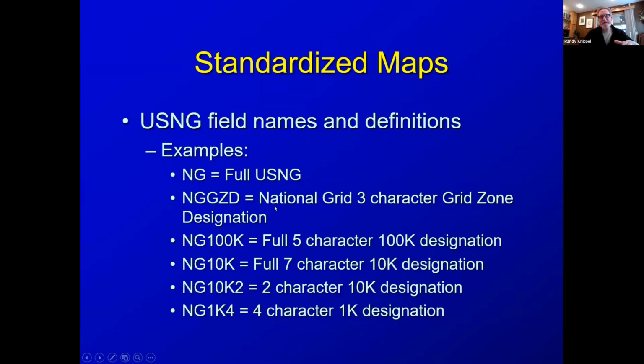So then I also extend beyond that. To create these standardized maps, I've also standardized the U.S. National Grid field names and definitions. Now, the stuff that you download from the FEMA site or USNG Center or the NGA site has the essential national grid attributes. So it'll have the full national grid designation. It'll break it apart into components, so you'll have the grid zone designation and the 100-kilometer square. Those are the essential pieces of what you need. But I've extended beyond that, and this is to automate some of the things like creating the grid zone designation box, which was always a pain.